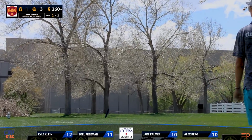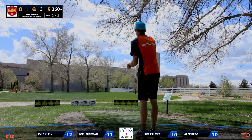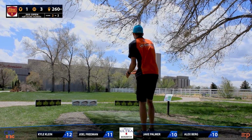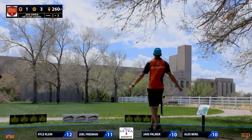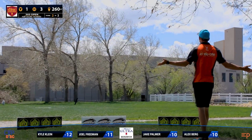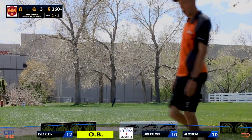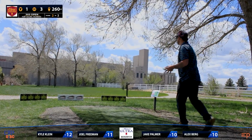And Kyle throws a really good shot, skips a little left, but should be an easy putt for him, I would imagine. Yeah, I would think it's inside the circle. Joel is also going to be throwing the backhand route here. Looks like he's maybe throwing a Gator or a Whale. Yeah, something a little slower. Expecting the wind to... Oh, and it did. It carried it just OB. You can kind of see that launch off it. It looks like it's either in the planter or just off the sidewalk.